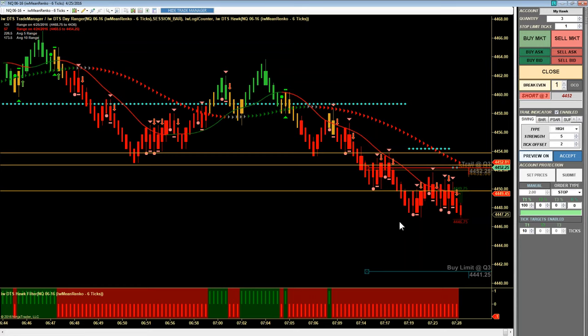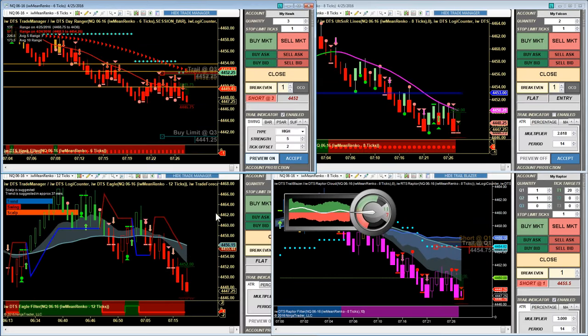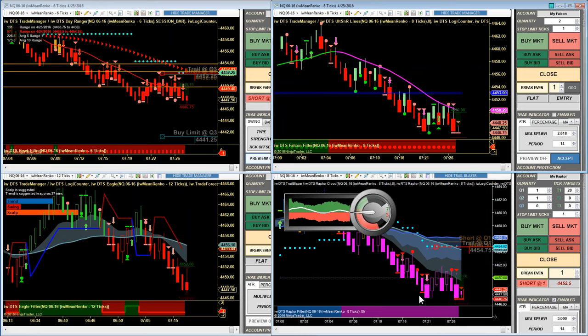Come on, somebody get in there. Sell those lows. There we go. Come on. You know you want to. Look at all the volume here. See the width of the bars? There's a lot of market participation at these levels. Lots of buying and selling going on.